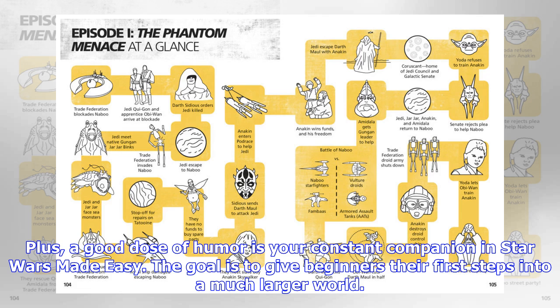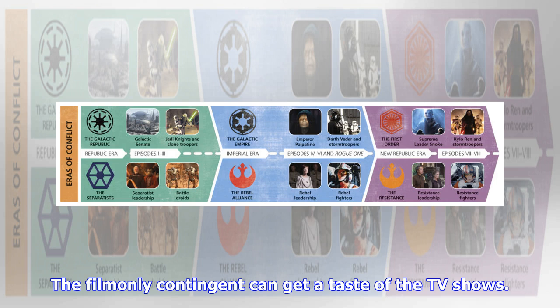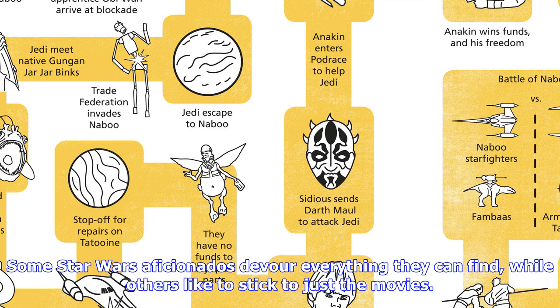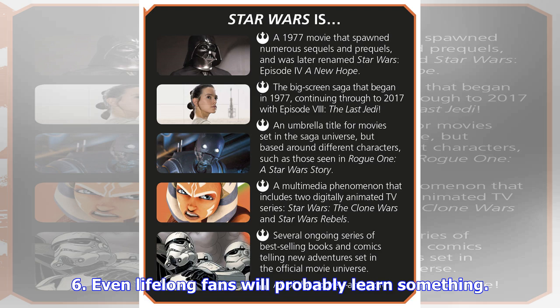4. It doesn't go over everything Star Wars. Star Wars Made Easy focuses on 8 movies and 2 TV series, which is already quite a lot to wrap your head around. While there are hundreds of Star Wars books, comic books, and video games also available in the Star Wars universe, Star Wars Made Easy does a great job of giving you the basics, without completely overwhelming you in the process. Different sections of the book highlight the most common and important things you need to know about a variety of subjects, from lists of vehicles or planets to a survival guide for the ice planet Hoth. Plus, a good dose of humor is your constant companion in Star Wars Made Easy. The goal is to give beginners their first steps into a much larger world. There are no tests at the end of this book.